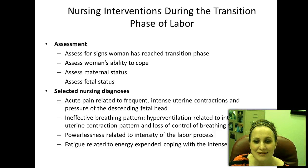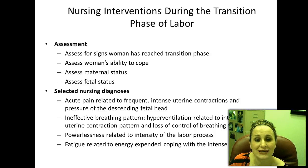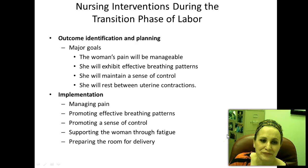An ineffective breathing pattern, hyperventilation. We have to make sure that she is breathing okay and that that baby is still getting oxygen. At this point, if her pulse ox is low, we might go ahead and put some oxygen on her. We might just put oxygen on her for comfort measures. Powerlessness related to intensity of the labor process, and then of course fatigue, depending on how long this labor has gone on. But at this point, the mother may be very tired, and yet this is the point where it's going to be the hardest for her, and she's got to push through. She's got to find that reserved energy somewhere and move on with this intense labor.